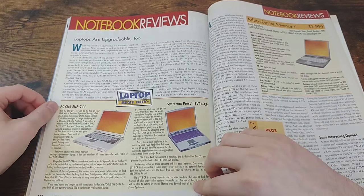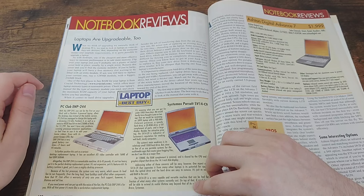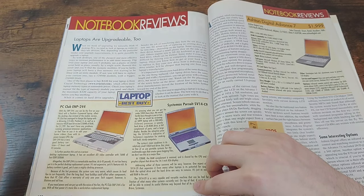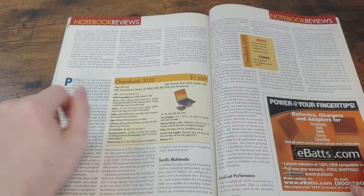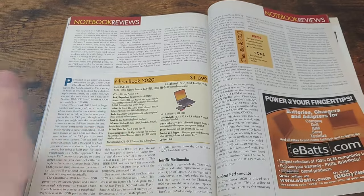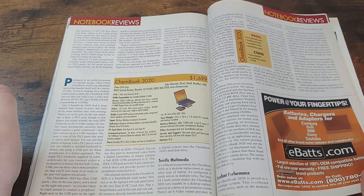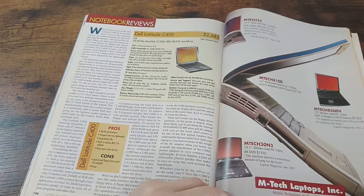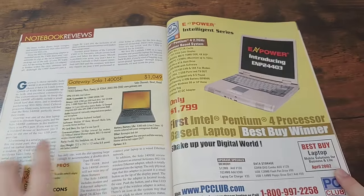Some more laptop brands I've never heard of. PC Club ENP and the Systemax Pursuit. I don't know what a Systemax is, but there you go. Oh, I did see another ChemBook earlier. Some different reviews here. I probably won't be going into too much detail about these. An M-Tech laptop. Oh, here's another Pentium 4 laptop.